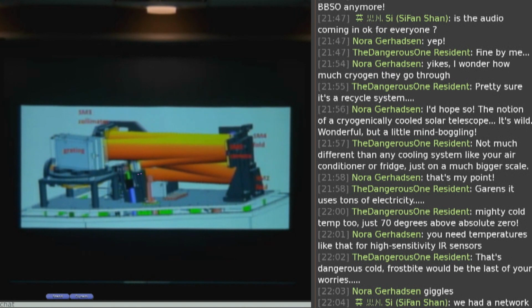Okay, the question was whether this is the design from 2004 and whether we are still using old technology. That's the design from 2013. So it evolved clearly, so we made changes, but that's the latest design that we got from 2013, and that was approved, and that's what we are going to build now.